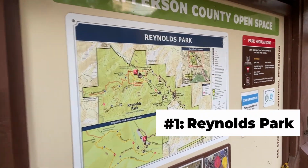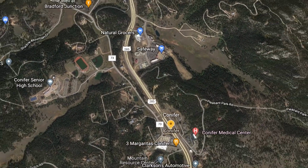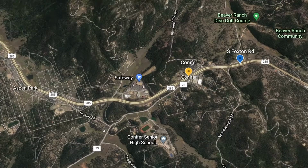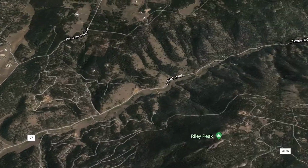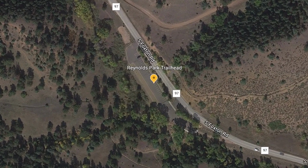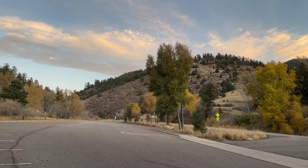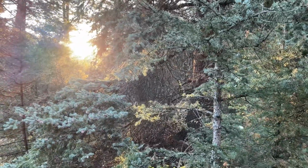So the first one is Reynolds Park. You're going to take 285 southwest through Conifer and turn off on South Foxton Road. It's right after town. You'll see it. Travel down until you see the Reynolds Park trailhead lot. What I like about this spot is it's a lot less crowded than Evergreen or Golden. Even on the weekends, you can usually find a spot to park. And there are a few different trails to choose from.